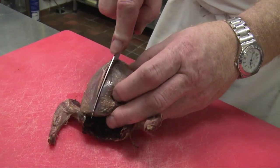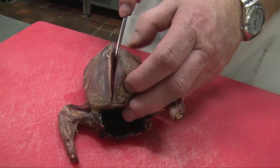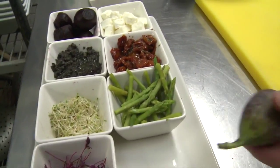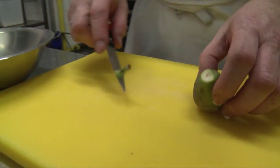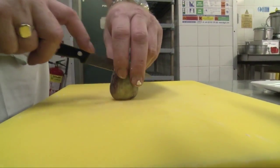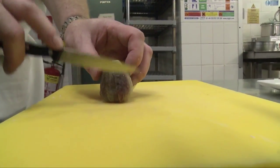Cut down the breastbone until you hit the main carcass. I'm doing a pigeon crostini with a nice salad with feta and asparagus and some figs. Just take the top off because you can't eat that and set it aside. Okay? And then cut it into 8 nice wedges.